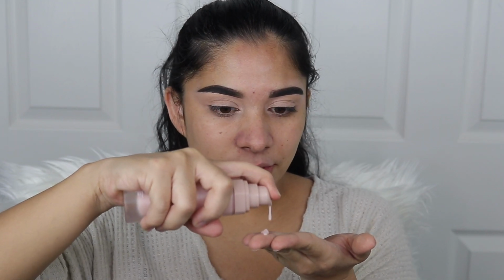So the next thing I'm going to use is the Fenty Beauty Pro Filter Hydrating Primer. Now this has become my favorite primer, and I just love this stuff, and it smells so good. Usually I'm not into scents, but this smells so good and it feels so good on the skin. You can just see it already gives you such a nice radiant glow.